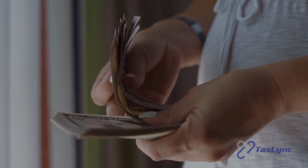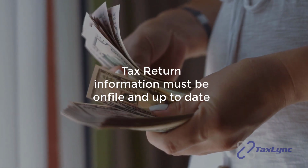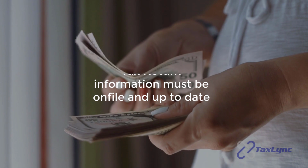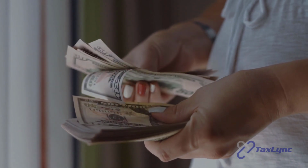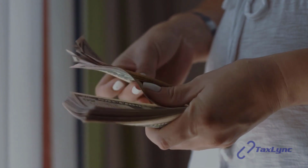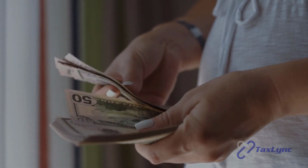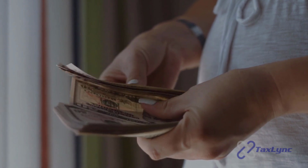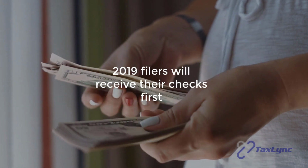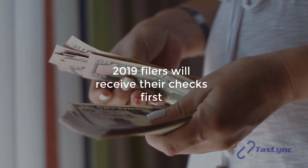First off, if you want your stimulus check ASAP, you'll need to ensure that your 2019 tax return information is on file and up to date with the IRS. This means if you haven't filed your 2019 tax return, you'll need to file it as soon as possible. President Trump in his White House briefing stated, Americans who have filed their 2019 tax returns will be first in line to receive their stimulus checks.